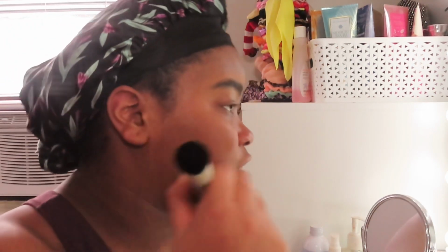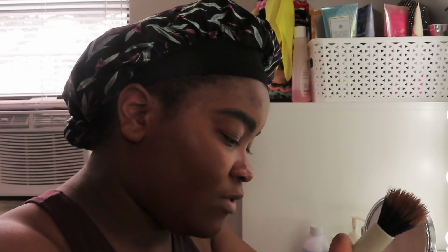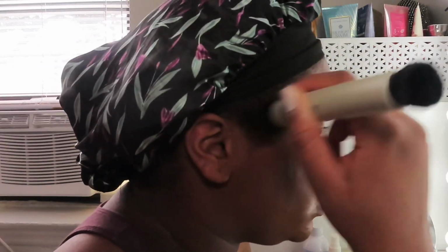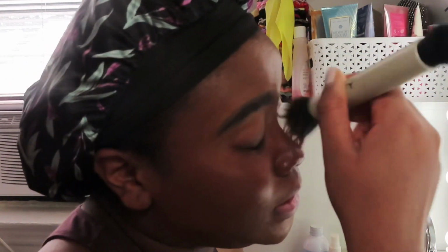I'm using the NARS foundation, by the way, the natural radiant long wear one. It's the one everyone gets. I had that other one everyone was using lately, the little one that makes you glow or something. I had that one too, but I ran out. The bottle was smaller and cost a little bit more than this one, so I'd rather buy the bigger one with a different finish and just use this one. My tried and true.